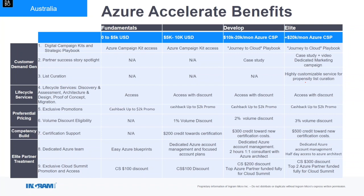Also under the Elite Partner Treatment Program, you will get access to our team at Ingram Micro and Cloud. We now have invested, and we have a new team to support the existing Cloud sales team who are focused and dedicated to the Azure practice. We've got now Gaurav Tandon, who's recently joined us based in Sydney. He's our sales technical lead, so to speak.